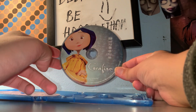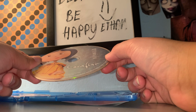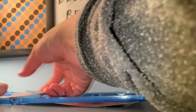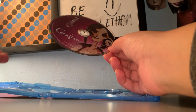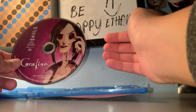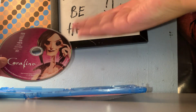Here is Coraline on Blu-ray. I love the disc. This is the woman I was talking about. She plays the mom and dad, with buttons and without buttons. The person who plays the mom with buttons and without buttons also plays all two.